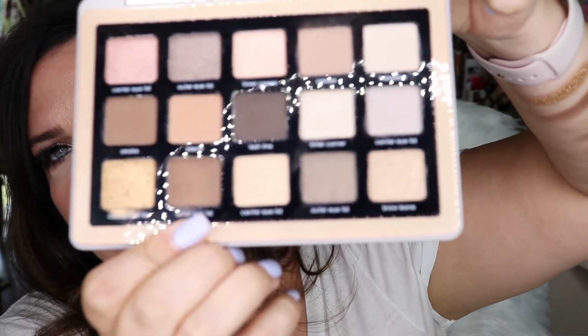Sorry, I'm not great at doing swatches. That's not my strongest suit, but I guess practice makes perfect, right? Anyhow, so that's the palette.